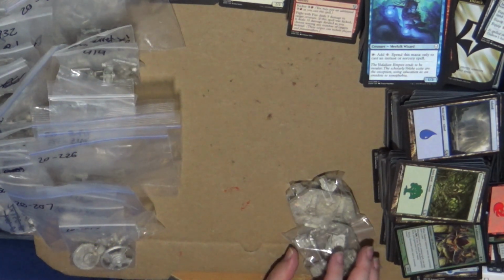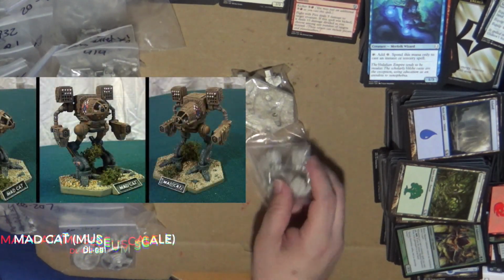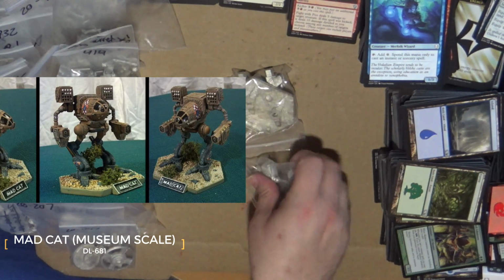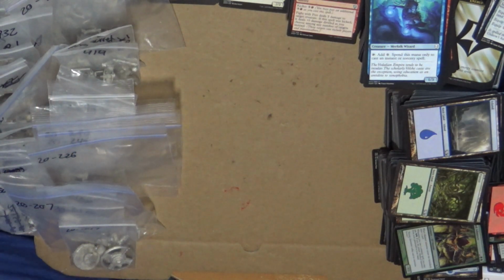Next up, now we finally get into the BattleTech related stuff. I got the museum scale Mad Cat. This is one I wanted since October, since the last video in October, and finally resolved to get that now. So have it now. And I'm gonna put that together. I also do need to put together the museum scale Atlas. That one might do another video on that one.